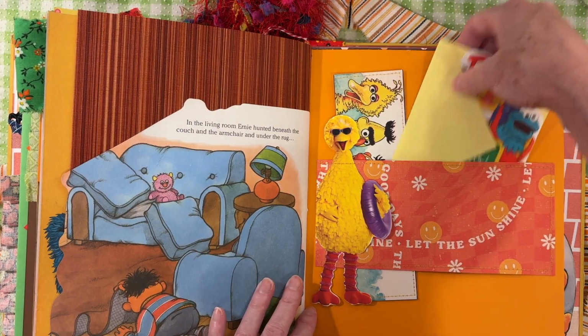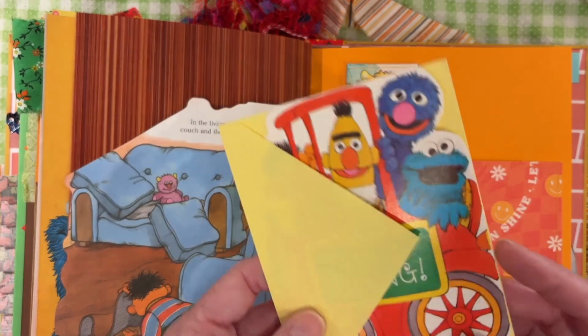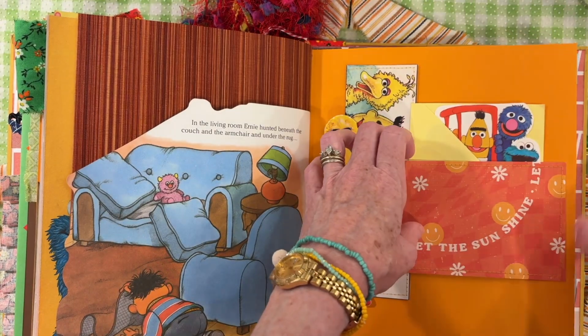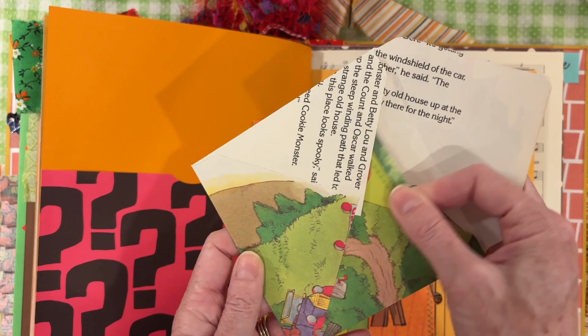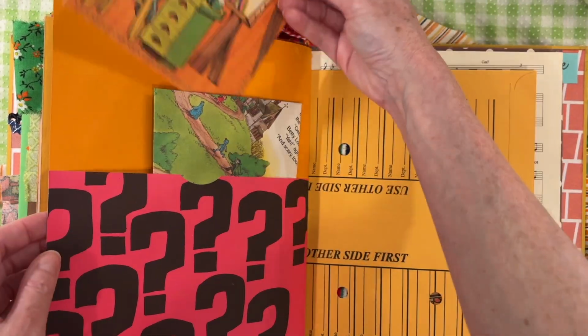Here's a belly band with a journaling card and a vintage moving announcement. On this side, we have an envelope made of a book page and a journaling card inside. And then we have a very large journaling card.